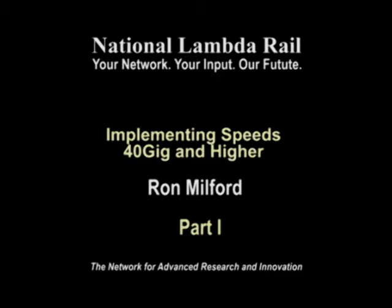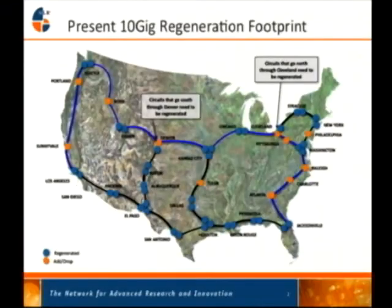All right, so I'm going to talk a little bit about what NLR has been looking at as far as 40 and 100 gig and what the situation is, what we should expect going forwards. First, let's start out with maybe a quick review of the NLR network, the layer 1 optical infrastructure. You're probably pretty familiar with it.